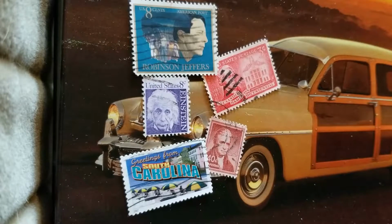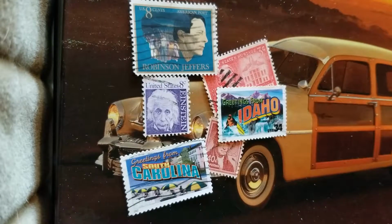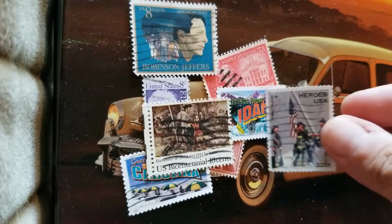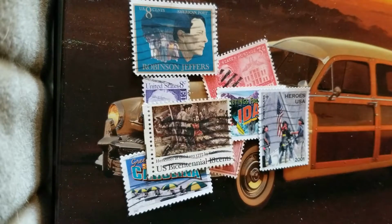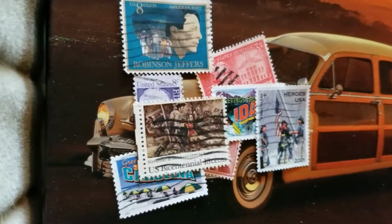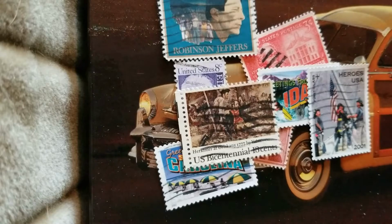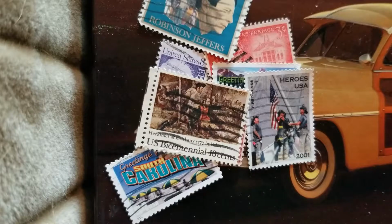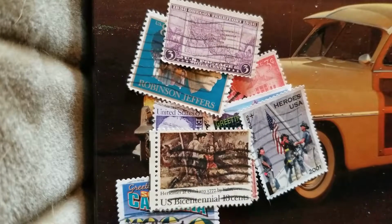South Carolina. Must be the same set. Idaho. U.S. Bicentennial. Herkimer at Oriskany, 1777. There is a September 11th U.S. Heroes there. Let's move the camera a little bit so we can get a better look at that here. That one's not too old. Oregon Territory.